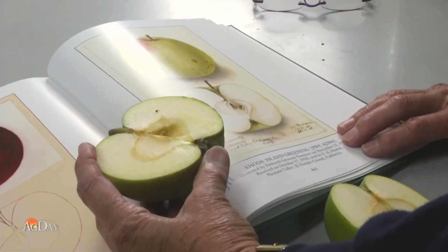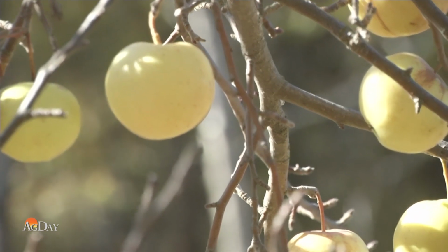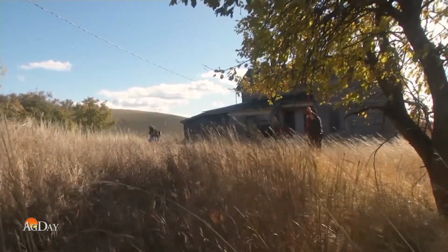We are warmer here in Oregon than we were 10, 15 years ago even. And so you have to have varieties that can last, that can grow, produce fruit, survive the heat, and maybe survive the cold winter, depending on where you're going to be. Cooper says the trees could eventually boost genetic diversity among modern-day apple crops.